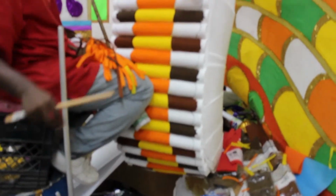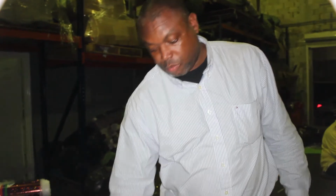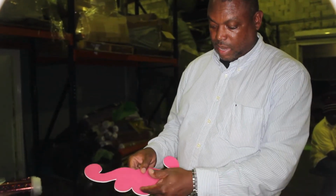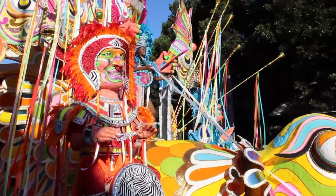The paper, we cut it up and put it on top of each other. That's wasting paper. This stuff, I'm spreading out. If this was crepe paper, this would have been a million lines on top of each other. What is Junkanoo? What is going on here? You hear the drums and the horns and the things, and they say, this is Junkanoo. And they say, but what is it?